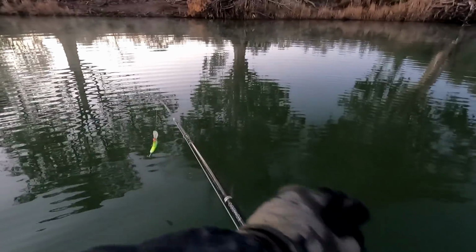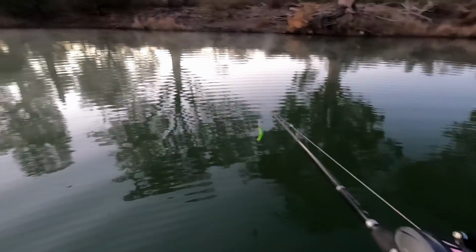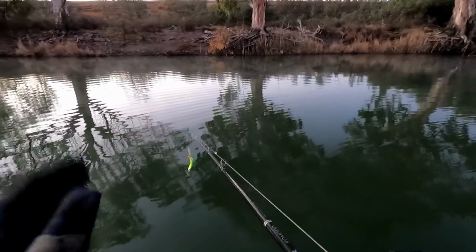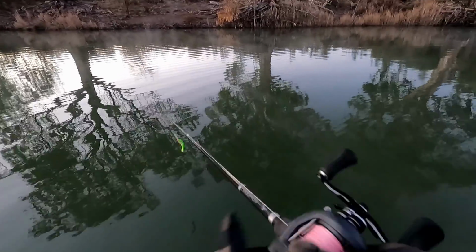So I'm going to throw just a big, like really big, high buoyancy lure, just because it's early in the morning. It's got a nice big action, so the fish will be able to find it. And because it's late in the season and it's cold, they're pretty lazy at the moment.